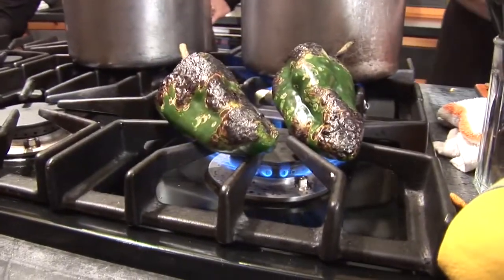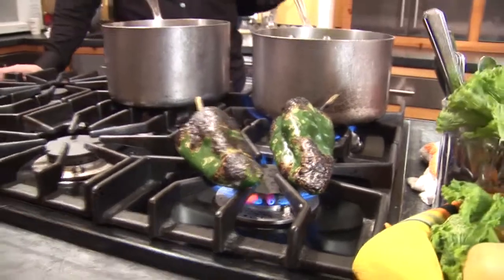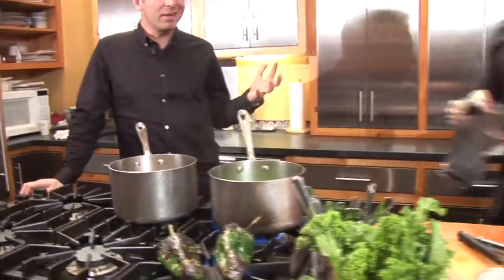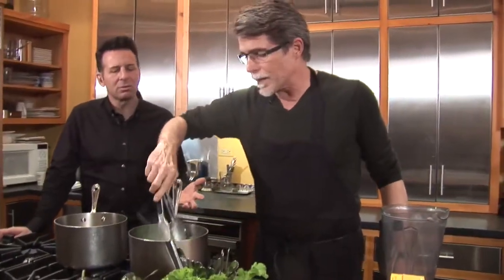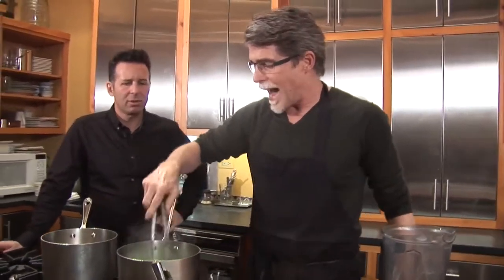Now, you were from the South originally, so I would imagine you come across these greens, but I'm guessing collards are more typical than mustard greens, or no? Collards were more typical than mustard greens, but people would cook what they had, basically.